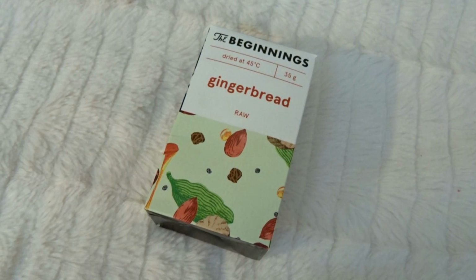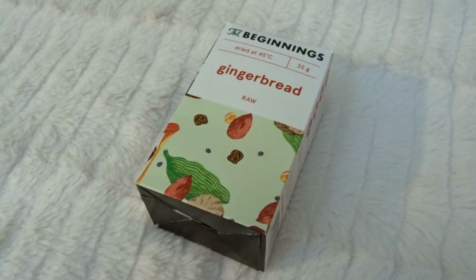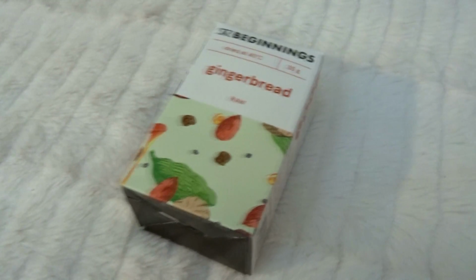Next we have the gingerbread cookies from The Beginnings. These aromatic, crunchy cookies contain a festive mix of spices for a perfect winter treat. When I was little, we never used to have gingerbread cookies or gingerbread at all. It's just not traditional here. So I'm not sure if I like it. And they look like this. Obviously this is broken, but they're very thin.